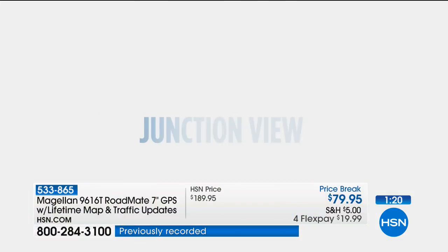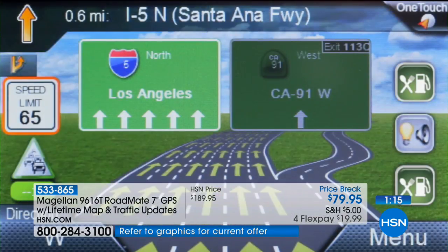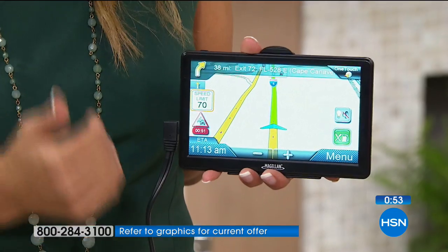When you have features like your junction view, multiple destinations, your traffic and your lifetime maps, you just don't see it in this price range. So let's talk about that junction view. It's a fancy way of saying a picture of a split in the highway. It gives you arrows, so if you don't know north or south, or it's got one of those windy curves and you're wondering if that's a right-hand turn that turns into a left-hand turn, you just follow the arrows on the screen. If you're a visual, right-brain person and you like pictures, it's going to show you the pictures. It's also going to talk to you and give you turn-by-turn directions as well. So it really works for you.